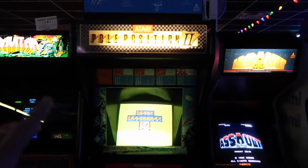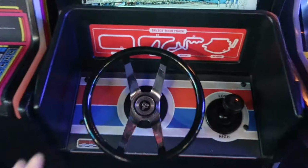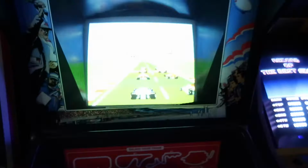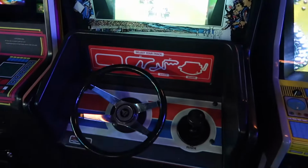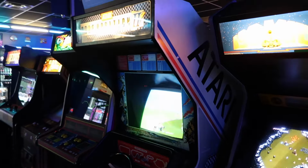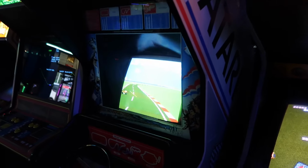I might mod mine to a Pole Position, to go with the 1 steering wheel, and the fact that this is a 360 wheel. We see the Super Sprint, and the first thing I thought about was, what if we never get a Pole Position cabinet? I mean, I like the look. I don't have a lot of nostalgia for Pole Position, but I love that 80s look.